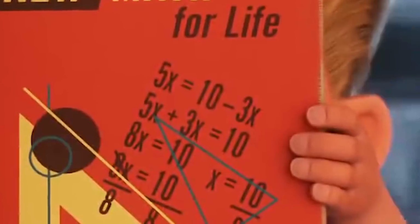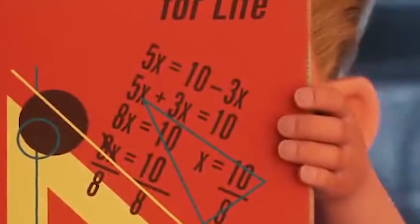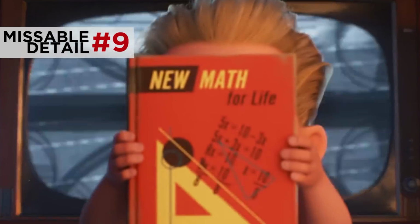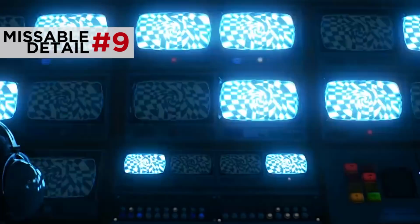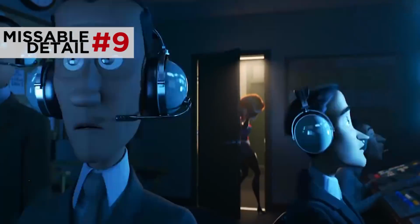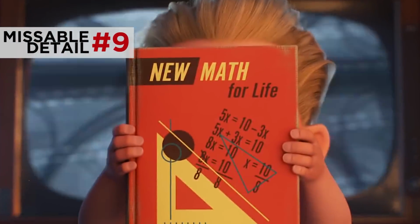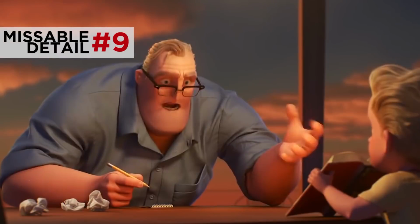Solve for x by balancing the sides of the equation, and I have ADD, so x equals, ooh, look at the shapes. Speaking of distractions, check out the TV behind Dash. The screen is flickering in the spiral pattern. This looks kind of like Screenslaver's hypnotic signal interference that we see later in the trailer. Maybe Dash's big dumb head blocking the screen is the only reason the signal isn't hypnotizing Bob here. Let me know what you think, but let's move on.